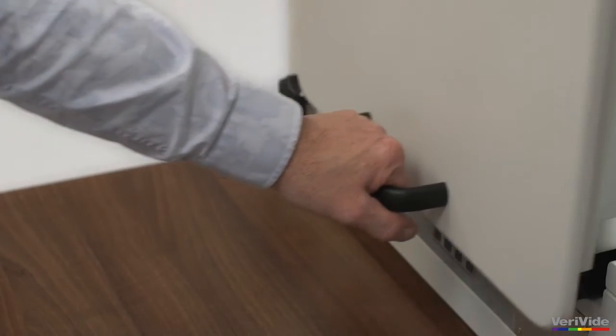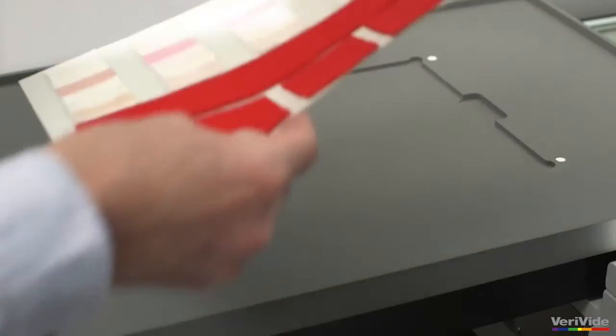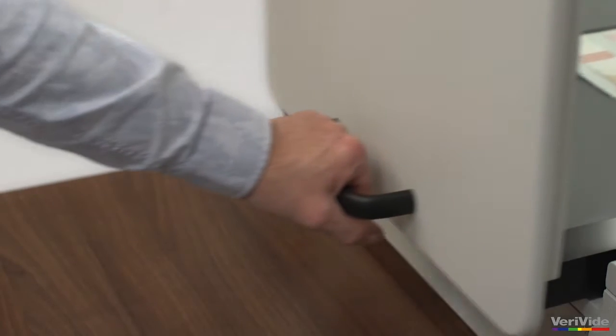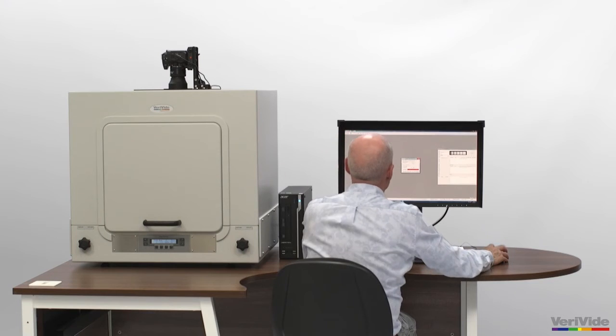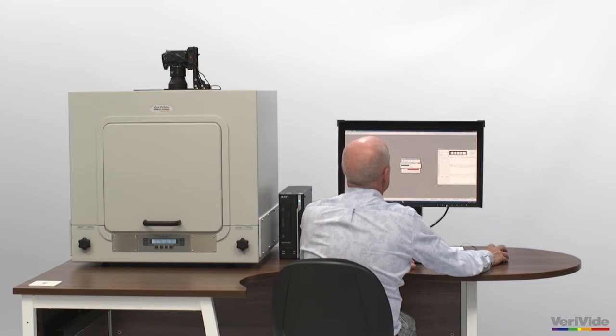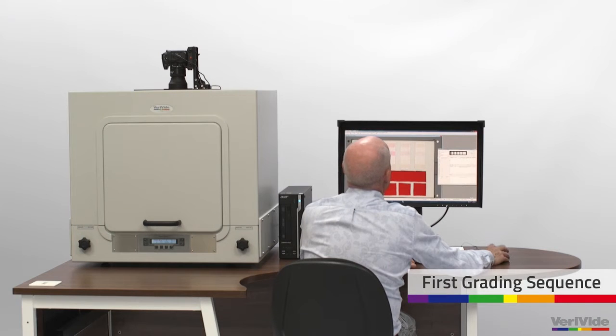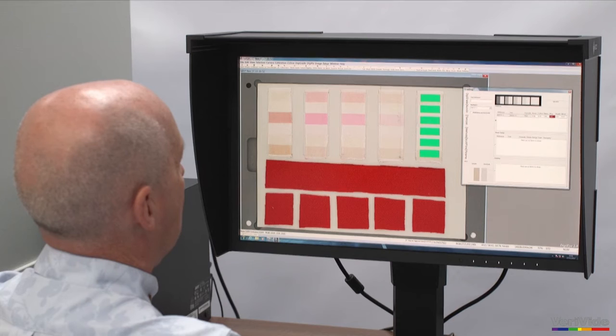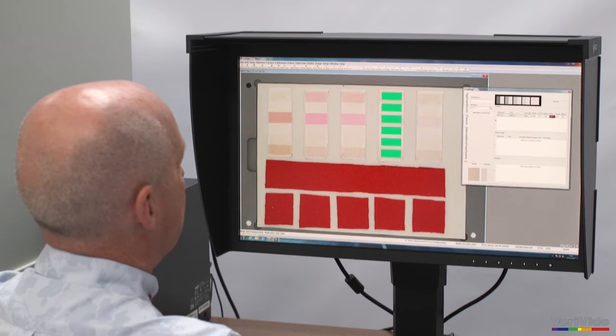The test pieces are imaged within the DigiCube. The digital image is opened in DigiGrade software, which allows for both manual grading and auto-grading of results. This method is both quicker and more accurate.